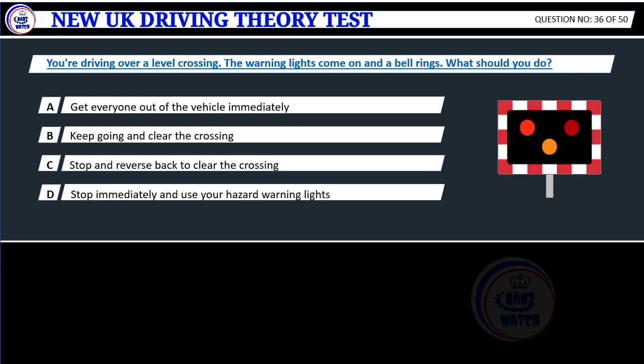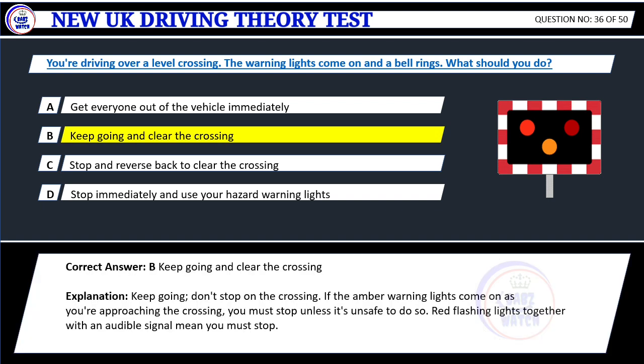36. You're driving over a level crossing. The warning lights come on and a bell rings. What should you do? A. Get everyone out of the vehicle immediately. B. Keep going and clear the crossing. C. Stop and reverse back to clear the crossing. D. Stop immediately and use your hazard warning lights. Correct answer, B. Keep going and clear the crossing.